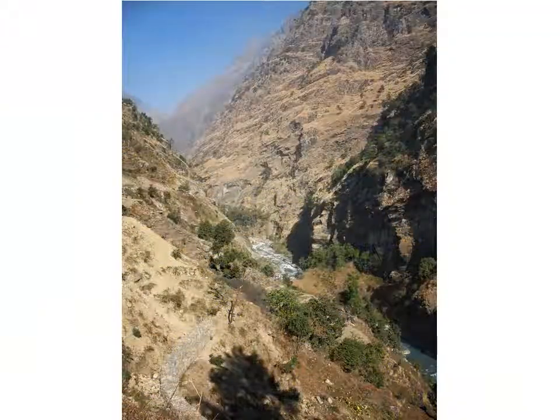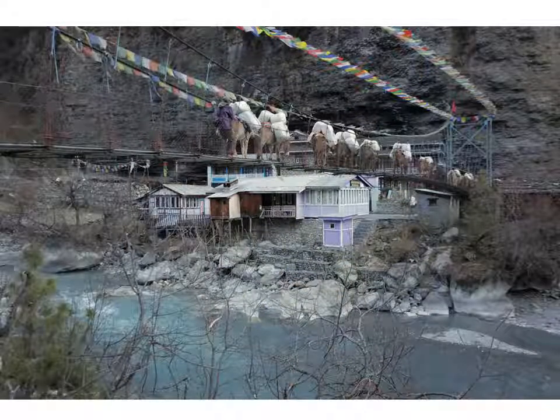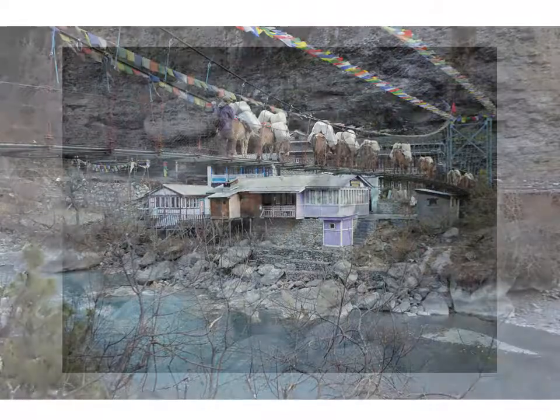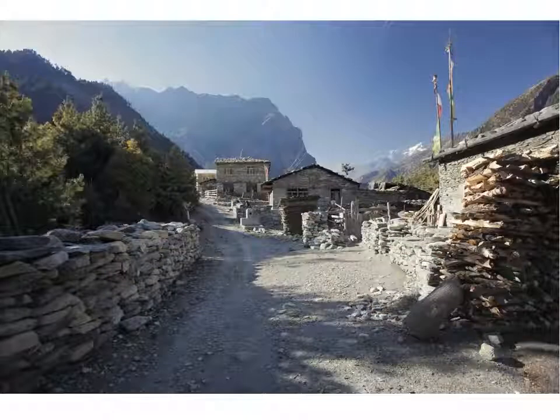Others branch off into remote valleys and high passes, and others continue on foot all the way to the sanctuary entry gate just north of Pokhara. So some treks can be as short as 12 days and others 21 days or longer.